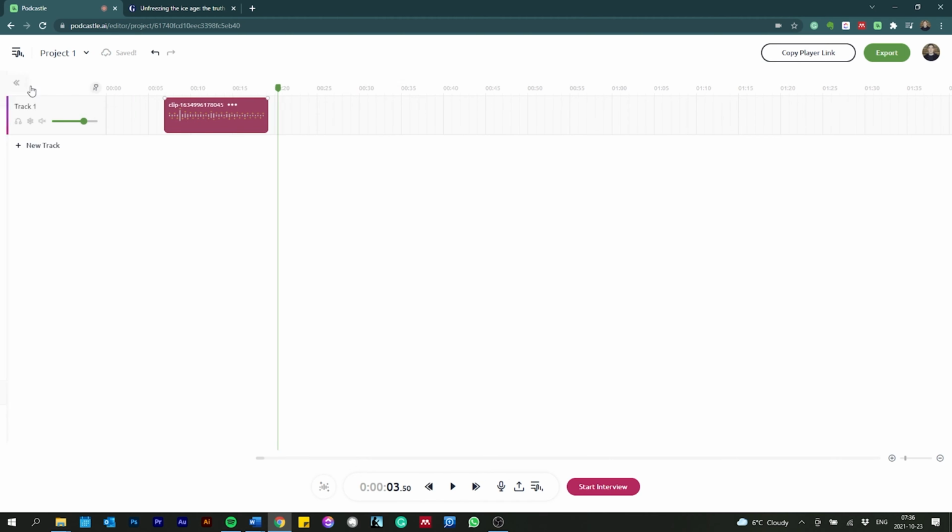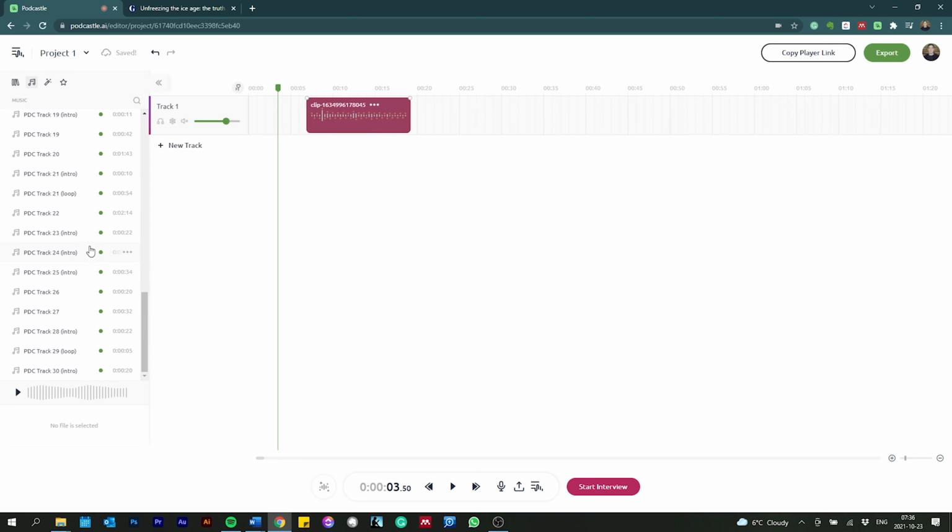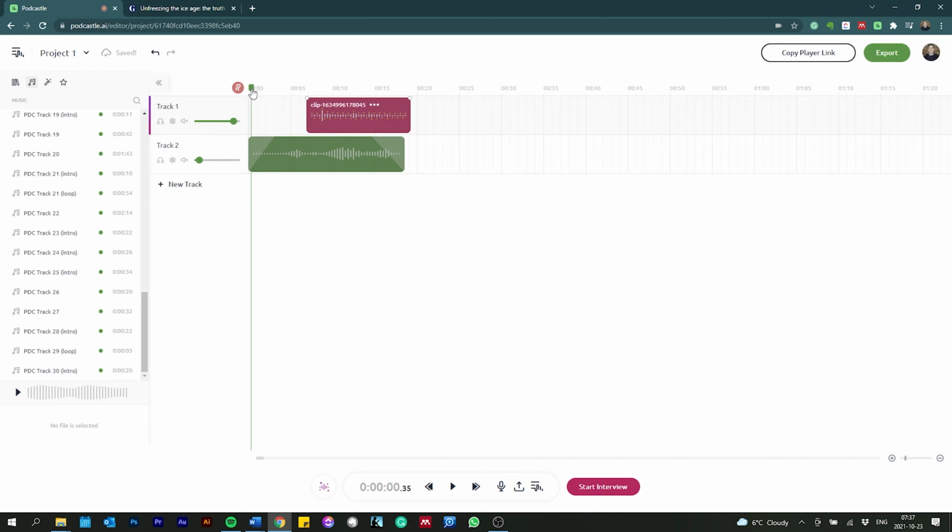Then we'll go to our open library. There's a bunch of stock music and effects. So we can choose a track to add. We can fade it in using these toggles up here. We'll make this a bit shorter by going to here, fade that out. And then we can bring the volume way down. I'm going to go for that. And we'll bring the volume of this track up. And we can see what it sounds like.